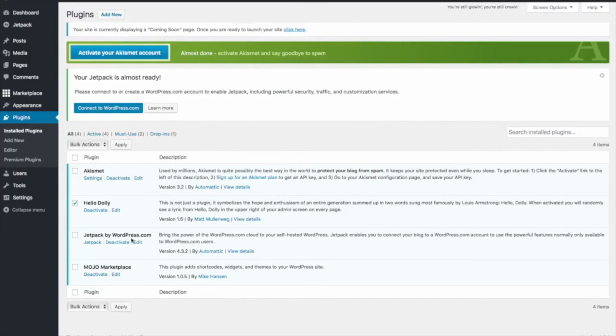The Jetpack plugin is something you may or may not want, so you can choose to leave it in here or deactivate it and add it in later. We're not going to discuss that in this series. It's not something I personally use, but there are a lot of benefits to it if you're interested in it.